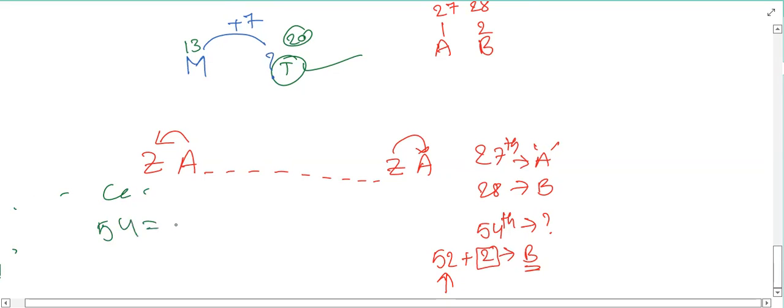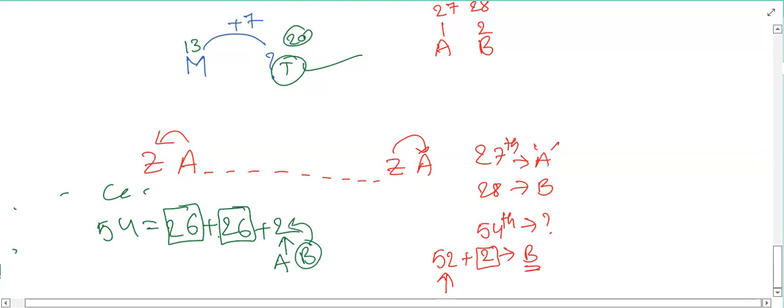54, I'm splitting like this: 26 plus 26 plus 2. Got it? This is one cycle, A to Z. This is another cycle, A to Z. So it is in the third cycle. A is the first letter, B is the second letter. I'm not telling about 52, I'm telling about 54 directly.